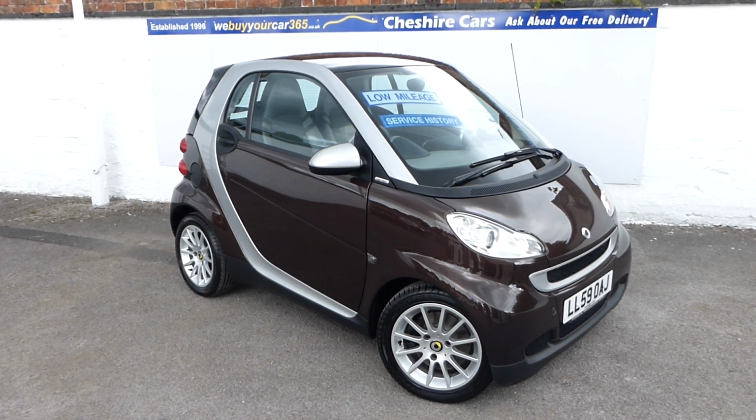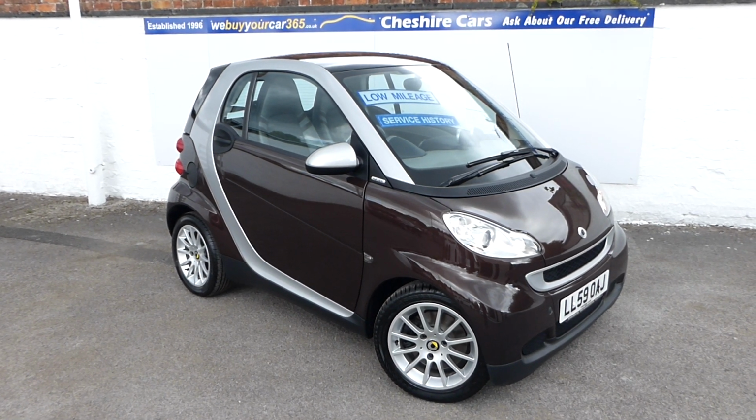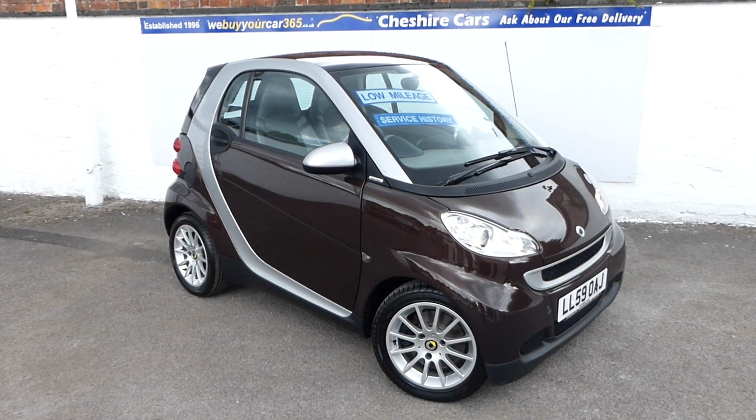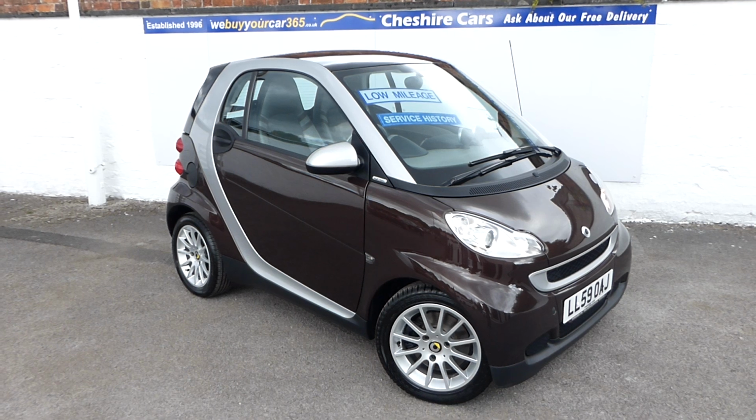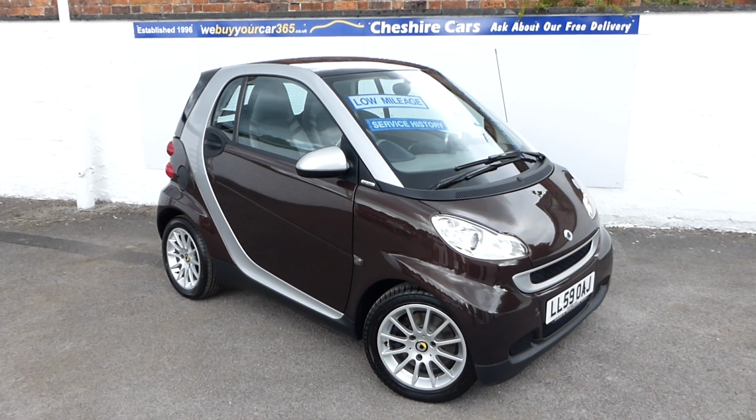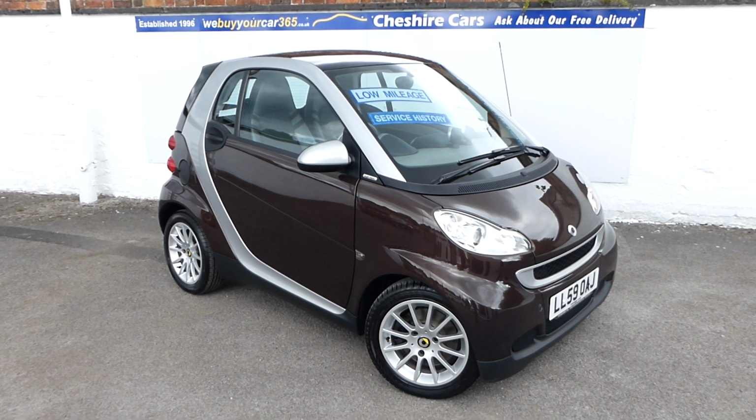We have just the one key at present, and it's unlikely for us to get another key, although they're not an expensive £300 option as on the new 453 Smarts. They're less, I think they're about £60 to £80 actually, so not a bad price at all.